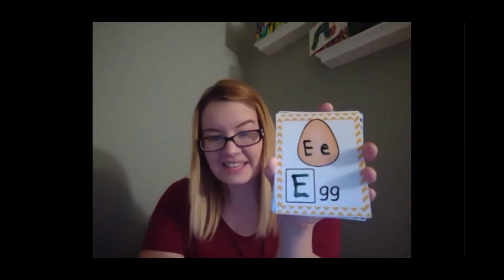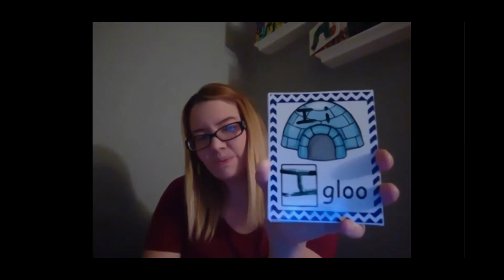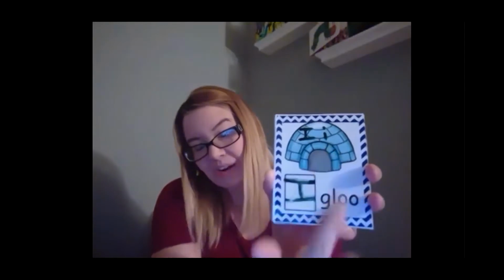That is our vowel. Our next vowel is E. E as in egg. We have our word egg. We have capital E and lowercase e. Good job. We have I. I as in igloo. We have an uppercase I and a lowercase I. Good job. What's our next one, boys and girls? We've done A, E, I, O. O as in owl. We have our uppercase O and our lowercase O, and they look very similar. An uppercase O is just a big circle, and our lowercase O is just a little circle.